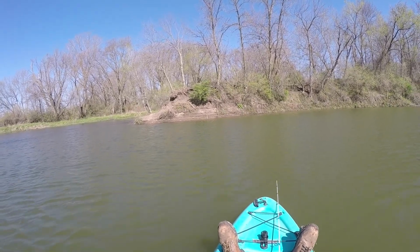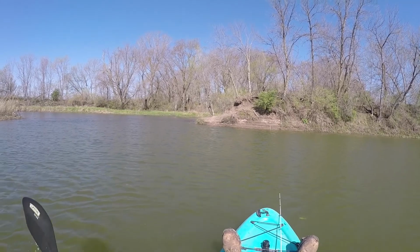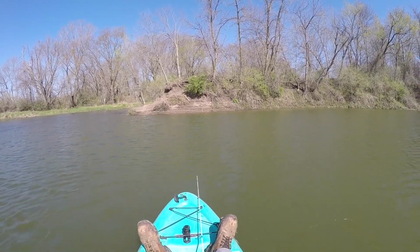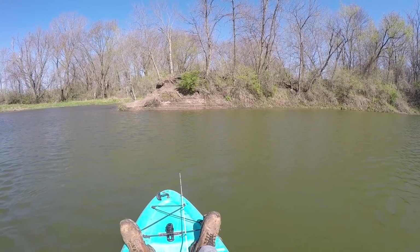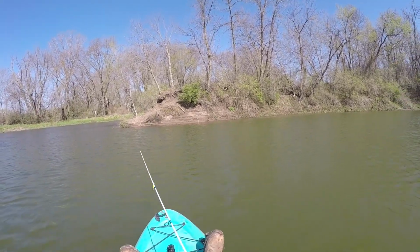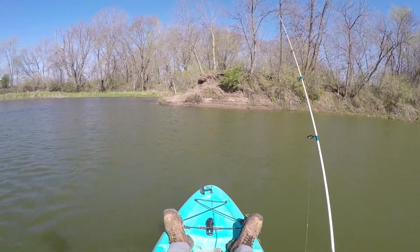So I'm gonna try to hit the shallow water, hoping some fish are holding up in some water being warmed up and radiated by the sun, and hopefully we'll come up with a few more fish, because I'd like to round out the day with more than a tiny crappie and a tiny bass. So stay tuned. We'll chuck this swim bait, the catch-all, and hopefully we'll get into one.